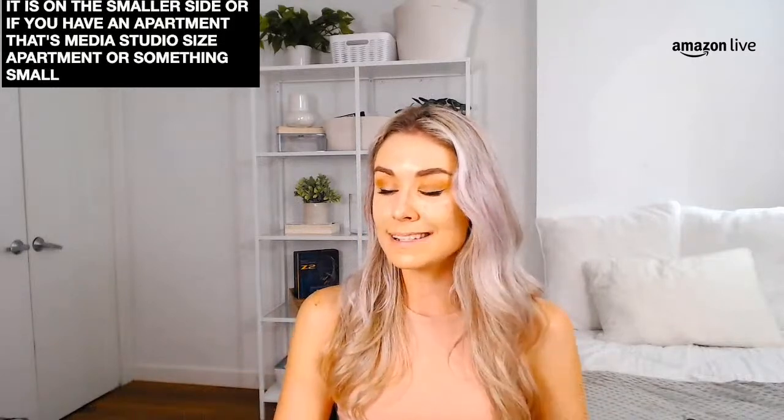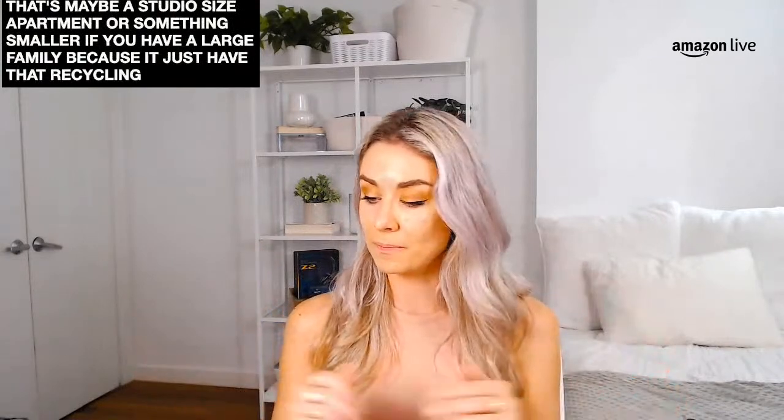That 45 liter, in my opinion, is quite small for kitchen use. Maybe use it for the home office because it is on the smaller side. Or if you have an apartment that's maybe a studio size apartment or something smaller, that could work really well as well. For a standard size kitchen, I'm going to highly, highly suggest that 55 liter. 55 liter is the appropriate size for a modern American kitchen. But if you have a large family, go for that 58 liter, in my opinion, because it does have that recycling as well as trash on the other side.